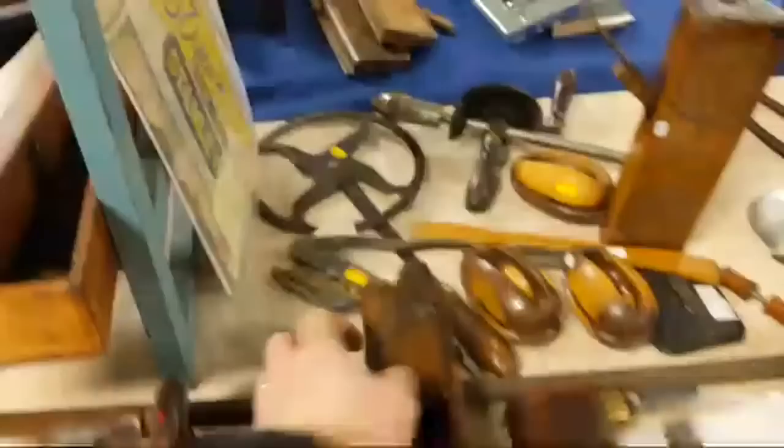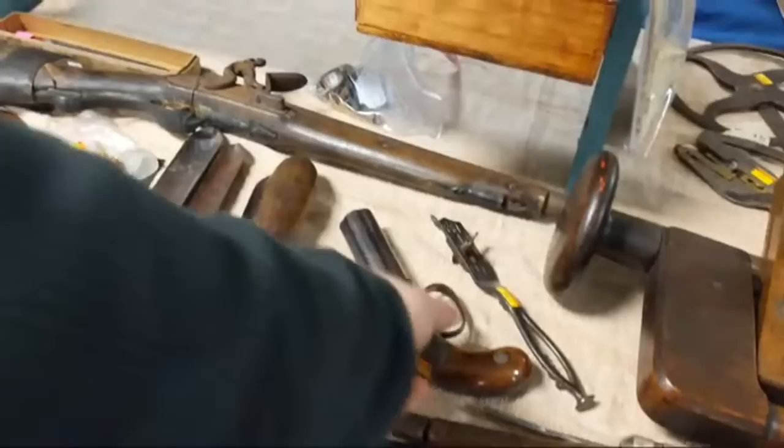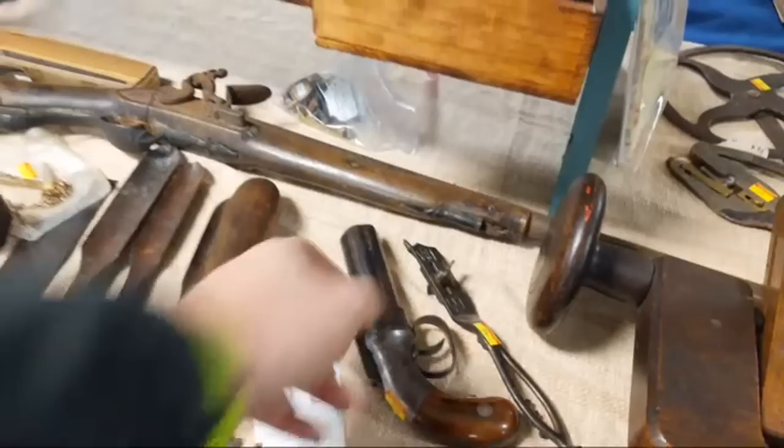An old measuring wheel. Yeah, check out this gun. Full revolver barrel. Old musket. Big old spoon bits.